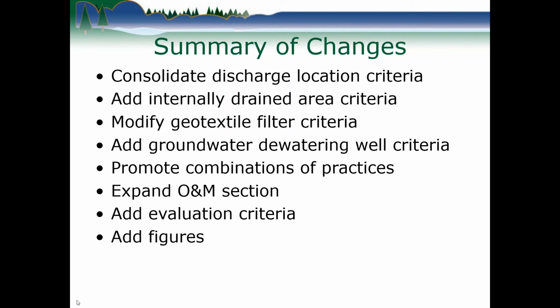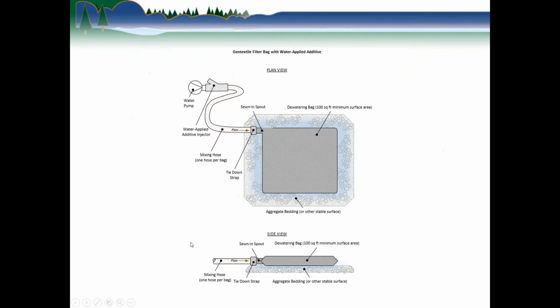And then we added a bunch of figures. So that's what the next sequence of events is, all the new figures, thanks to Kim Gonzalez in our Madison office for putting these together. So we added, this is a geotextile bag. We added this kind of a concept of the water applied additives, mixing hose, to try to show people how this can be done. It can be done in many different ways, and we're encouraging people just to work with the suppliers on that, but we tried to do a visualization of using polymer prior to a filter bag. That's just one of the examples.